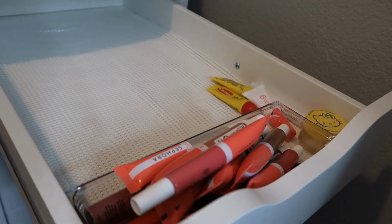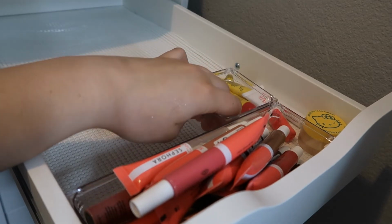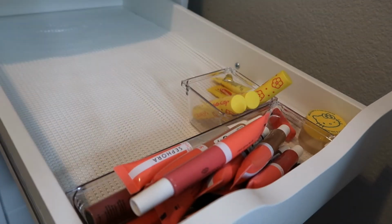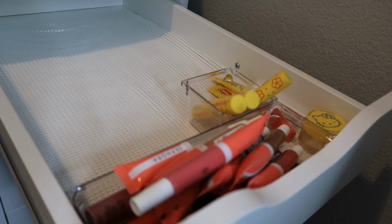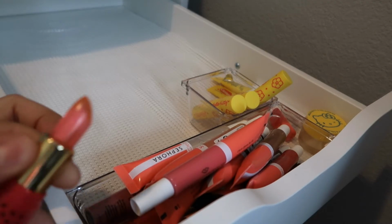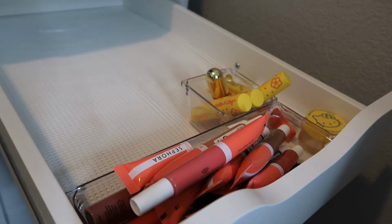So, tinted lip balms. I think here we can get rid of some stuff. I know I'm going to keep the ColourPop Hello Kitty ones because I love them. I'm also going to keep the Winky Lux watermelon balm. It's like clear, but it changes to your pH. I use that a bunch.